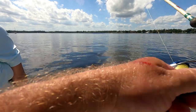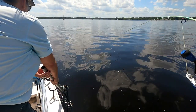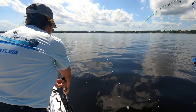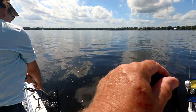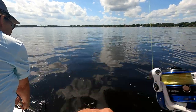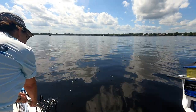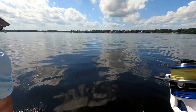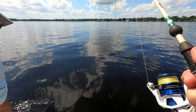It's a blue cat. Or channel cat. We'll keep it. Big bull. I know, I saw it before. Beans, I haven't seen. I seen a little bit of white side. I'm hoping it's not a catfish.